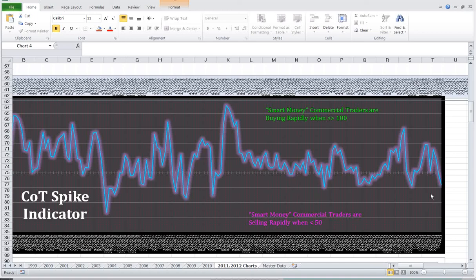So again, we have some added confirmation that the smart money traders are selling somewhat rapidly, and I combine a few different measures of the rate of selling into this indicator. So in any case, we have some very significant, I believe, confirmation from the COT data that we are probably close to a price high for this leg up, and we are also getting into the typical median time frames for a leg up to end. And we have significant signs of technical divergence across several different levels here.